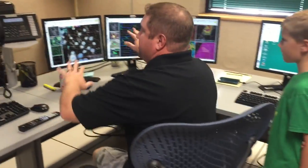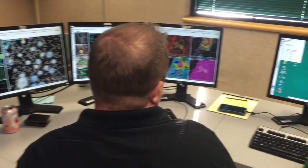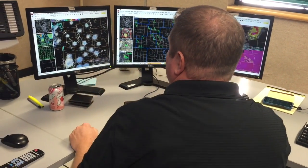So each workstation is comprised of a personal computer and then three graphics and one text workstation. The cool thing is this mouse here controls all three screens here, which is kind of nice. Wow. Isn't that neat?